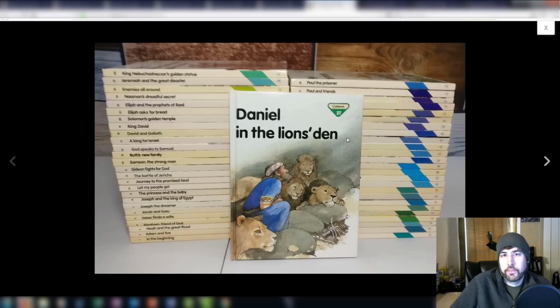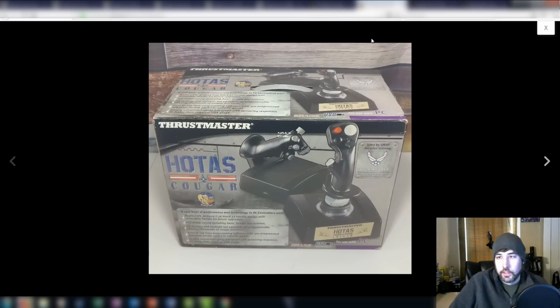Keep an eye out for lots of Bible books, Bible animated DVDs, stuff like that. Selling them single is not going to be worth it. But if you could pick up, like here, 52 of them for $5 at a garage sale or something, you're going to do pretty well.